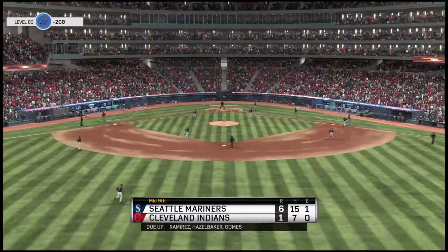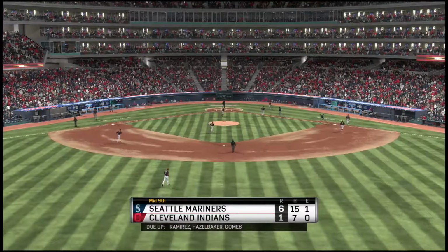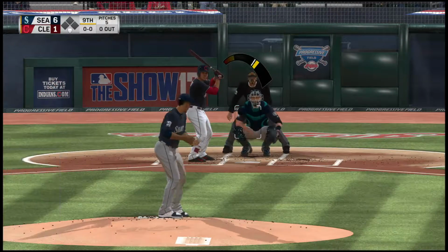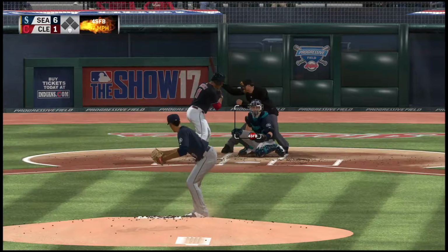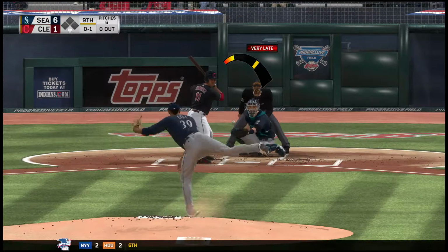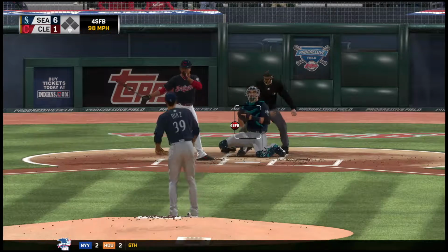M's pick up a run on 2 hits. On now to the bottom of inning number 9. Digging in, Jose Ramirez, leading off the bottom of the ninth against the Indians' closer, Edwin Diaz. Third baseman. And he gets ahead here with the fastball, strike 1. Ramirez. In there, and he's ahead 0-2 now.